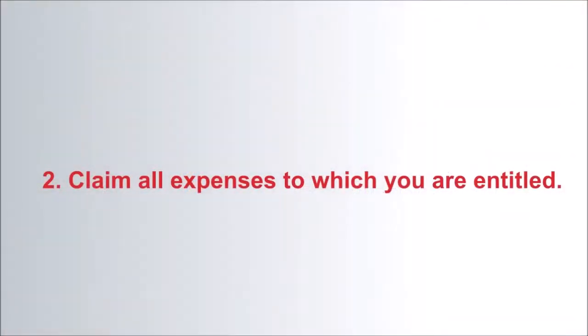Tip 2. Claim all expenses to which you're entitled. As someone running their own business, you're entitled to claim for a wide range of business expenses. Businesses pay tax on their profits, and being able to claim for certain business-related expenses, like petrol and office equipment, will save you considerable amounts of money. You may even be able to claim for a proportion of rent or mortgage interest and some of your household bills if you work from home. We can advise on the sort of expenses that you can claim for.